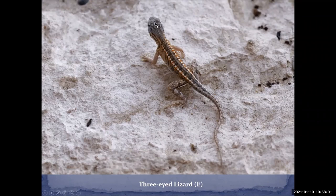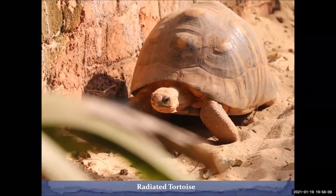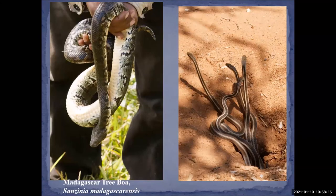Three-eyed lizard, you can see the third eye right here on the top of the head. I think it is a light sensor, but it certainly doesn't act as an eye. And there are big tortoises. This was in a compound. Snakes, there are tree boas that I think are endemic, and some other kind of grass snakes that were quite funny.